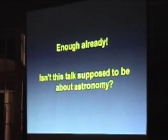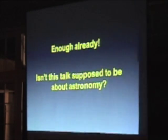Okay, enough already. I know everybody's saying, aren't you supposed to talk about astronomy? This is Starry, Starry Night. And I thought, well, okay, fair enough. I'm still sticking with the atmosphere a little bit because there are still some neat things that can happen with the atmosphere, like the aurora.